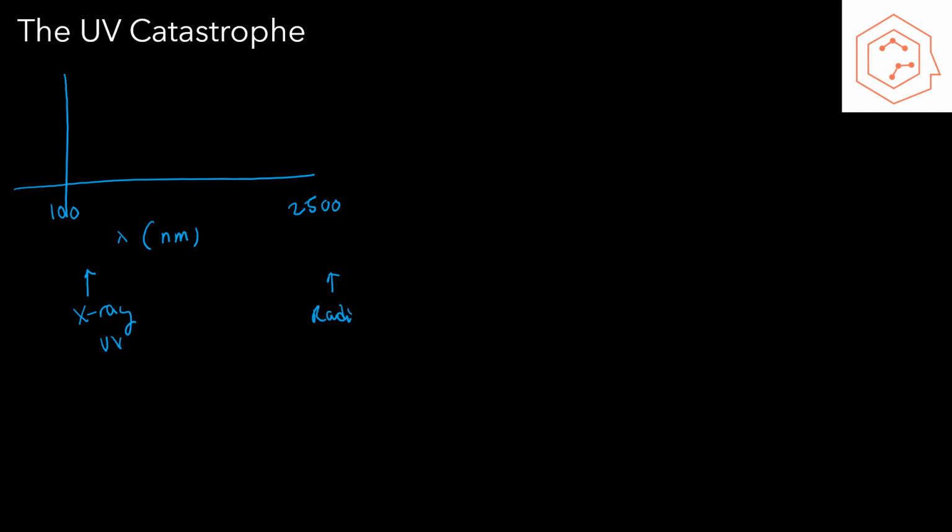So we can graph what we observed experimentally from the electromagnetic radiation emitted by black bodies. On our graph, we'll have wavelength as the x-axis measured in nanometers. We'll start at 100 nanometers and go to 2,500 nanometers. So over here, you would have your X-rays and UV rays. And on the right, you would have your radio waves and IR. So we're going from high energy or high frequency to low frequency.